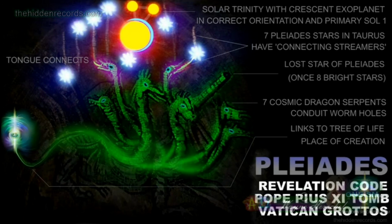There is an 8th star that has gone out in the Pleiades. The Mars star map shows the position of a pyramid for that 8th lost star. And the reason there's a big nebula in the Pleiades.